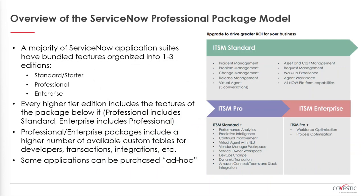All right, let's get to the good stuff. Best place to start is with an overview of what ServiceNow Professional is. If you haven't heard this term before, it might be easier to think of it as the middle ServiceNow SKU or tier, the silver and the bronze, silver, gold of ServiceNow package offerings.